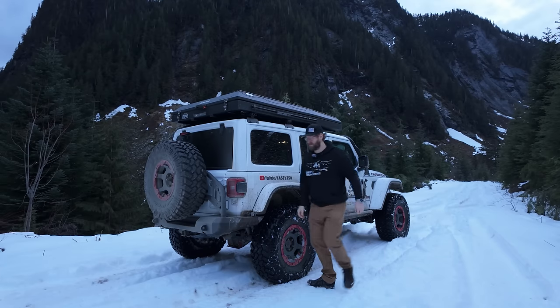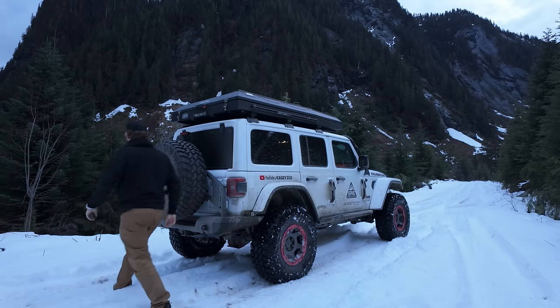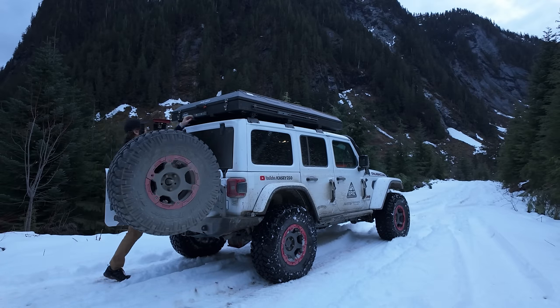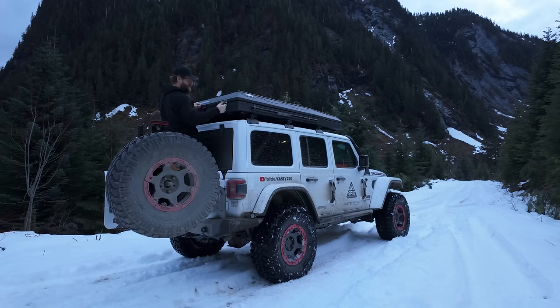All right, guys, this looks like a pretty good spot to set up. Pop open the tent, get our gear inside, and get some chow cooking.